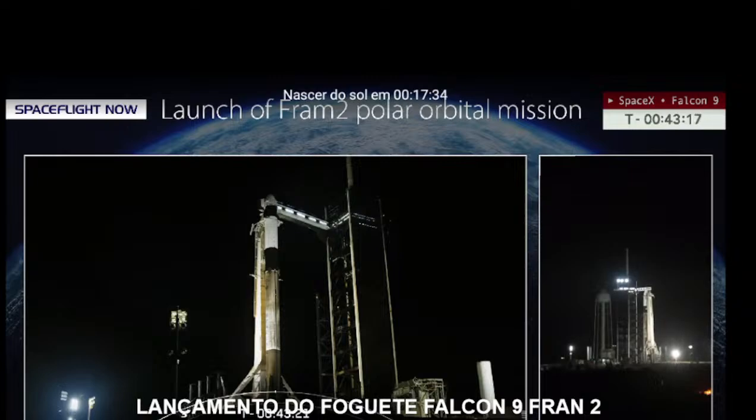Launch control, at this time you may proceed with arming the crew arm for movement. Proceeding on crew arm at this time.